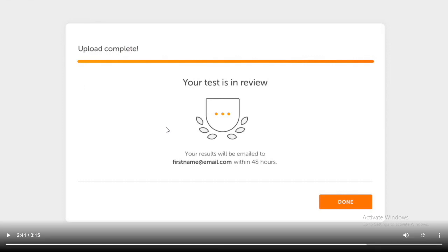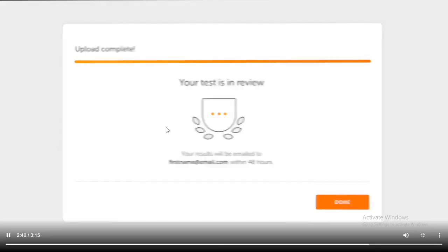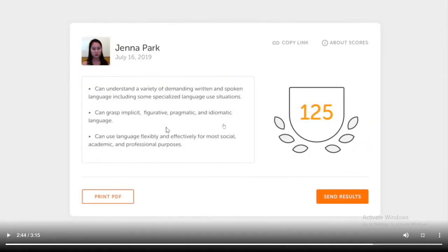I know the format is a little different from the IELTS test, but it's not really difficult. So this is how you get your result in about 2 days. So they'll tell you your scores, and we'll also have a look at the scoring format, or how the scoring is done. I'll be discussing it right now. So what does 125 mean? How is it equivalent to the IELTS band scores? So we'll figure that out.